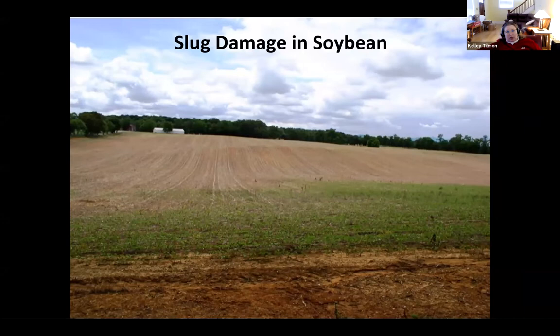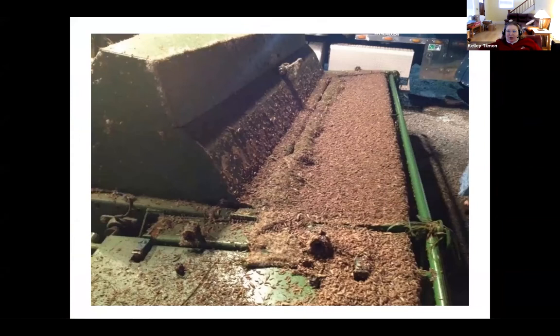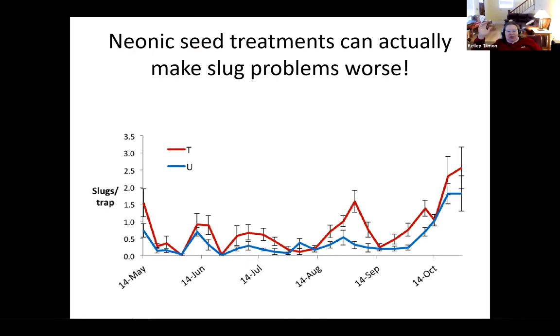So you might think, well, this is an early season pest. Maybe seed treatments will help. Actually, it is the exact opposite. Oh, this is one of my favorite slug pictures. This crud that you're seeing on the mower head from an alfalfa cutting, that's not plant residue. This is slugs. Pretty impressive. Here's the punchline. These neonic seed treatments actually make slug problems worse. They don't make it better. They actively make slug problems worse.